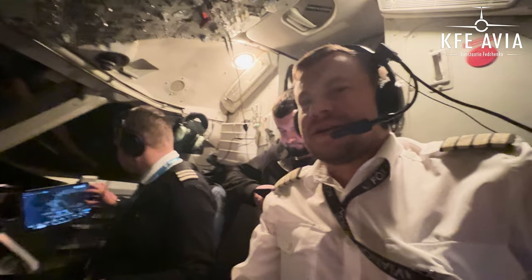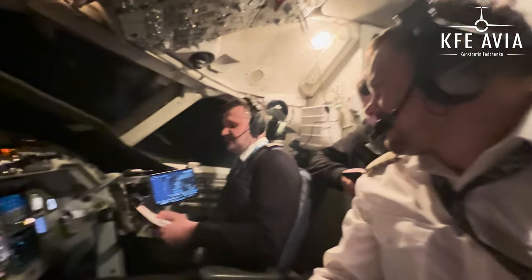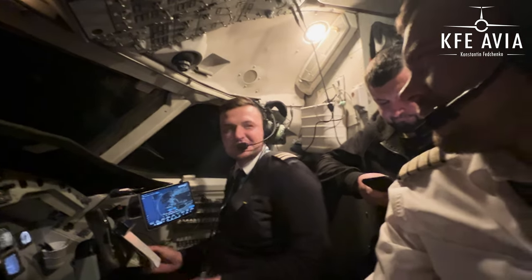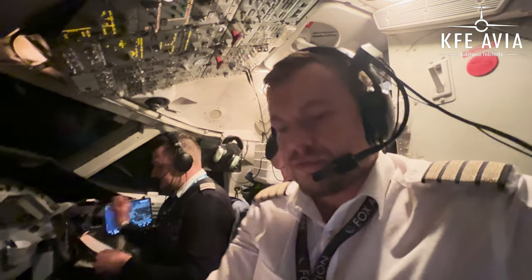Vertical visibility 10 meters. This must be crazy, huh? Maybe he was thinking like 100 feet, not 10 meters. Probably vertical visibility 100 feet.